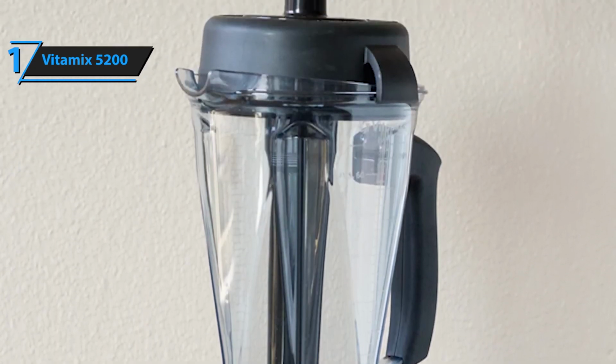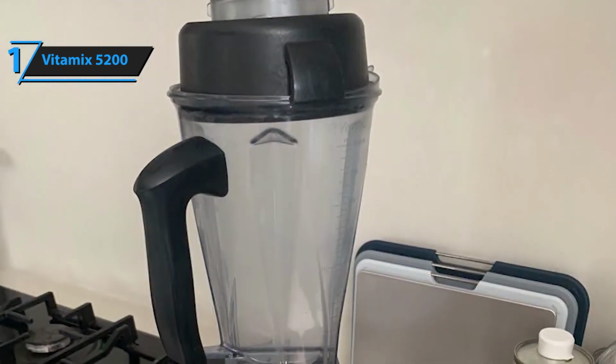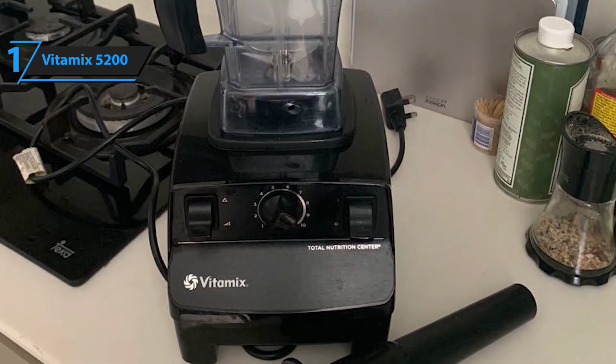One of the best features of this blender is the self-cleaning mechanism. Simply fill the tank with some detergent and water, and the machine will initialize the self-cleaning process, which will approximately take 30 to 60 seconds.